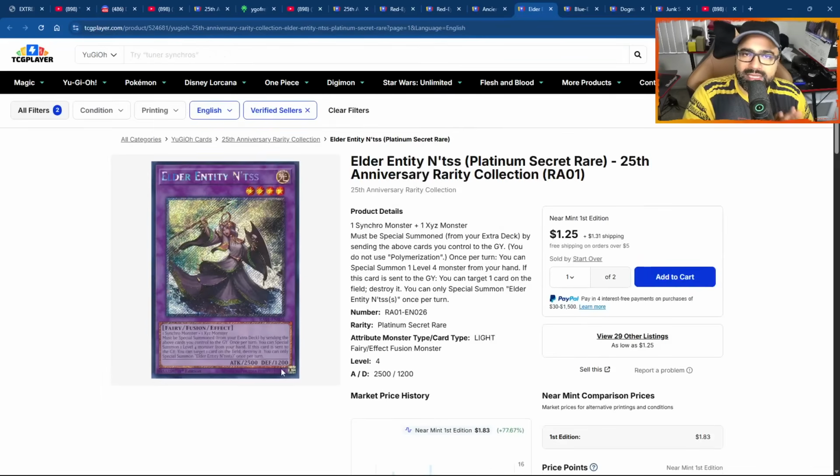Literally, man, most of these platinum secrets, they've gone from shekels to billies. From shekels to billies. No one cared about these. I remember when Rarity Collection 1 came out, people didn't know, oh, I don't like these. And especially when Rarity Collection 2 came out, that's when you saw the crash. They're like, oh, I like the newer ones, and we don't like these.